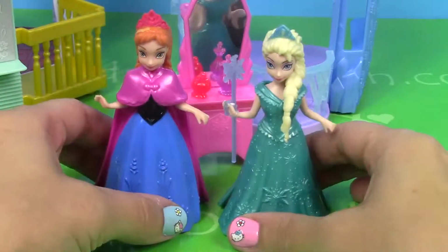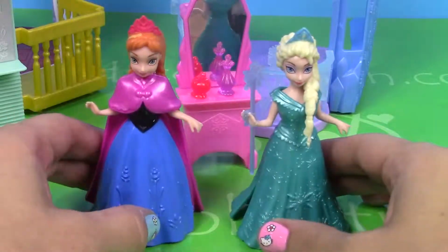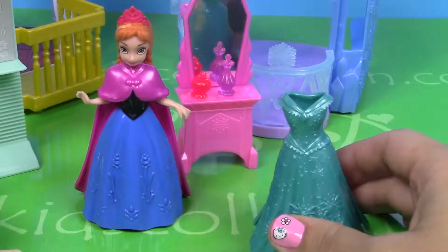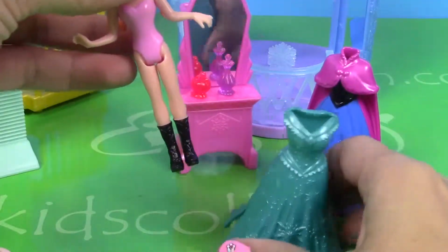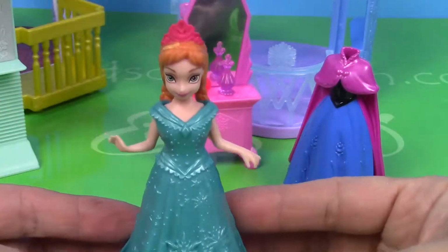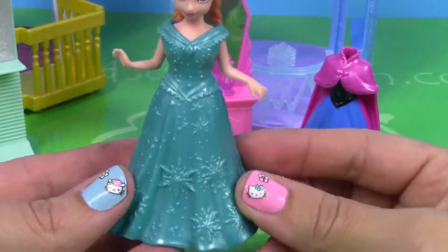And here we have both sisters looking at each other, and they want to exchange dresses. Let's take Elsa's dress and put it on Anna. I love MagiClip. She looks adorable in Elsa's dress. Don't you think so, my friends? I love it.